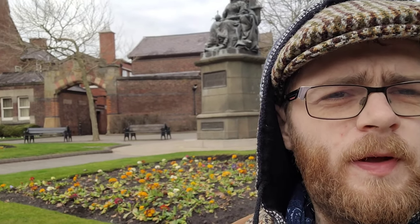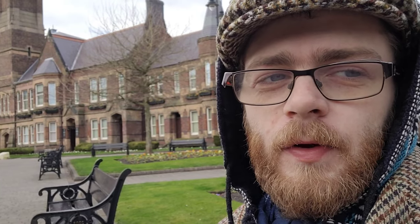I'm sat outside St Helens Town Hall. Or should I call it New Town Hall? It's not New Town Hall, but it is technically New Town Hall. We did have another town hall on that site. That one was completed in 1839, but it got badly fire damaged in 1871, I think it was, around that year. So they decided to just build a new town hall completely. That was completed in 1876.